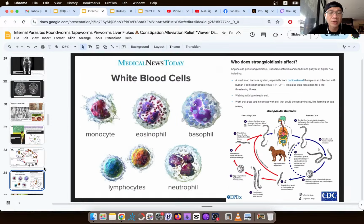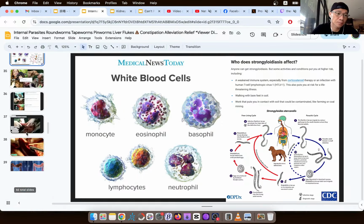And we do have a defense mechanism, all right? Our defense mechanism is our white blood cells. We have monocytes, eosinophils, basophils, neutrophils, lymphocytes. They do have the ability to take care of these parasites when they're small, okay? When they're just tiny little larvae, they can recognize and neutralize them. Now, what most people are dealing with, they have a weakened immune system. If they're on any type of corticosteroid therapy, which further suppresses their immune system, they're basically telling your white blood cells, don't go to work today. And that could be another reason why the parasites thrive inside of you.